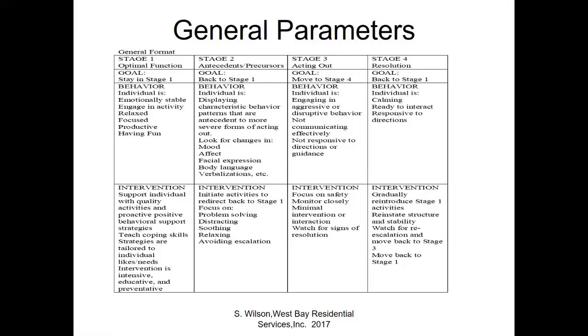Now in stage 2, we start to see the individual displaying characteristic behavior patterns that are antecedent to more severe forms of acting out. So we're looking for changes in mood, in affect, in facial expression, in body language, and verbalizations. And our intervention is to initiate activities to redirect back to stage 1 and then reinforce stage 1 behaviors once we've been able to do that. In stage 2, we're focusing on problem solving, distracting, soothing, relaxing, and avoiding further escalation. Now remember that it's important that we've been practicing these strategies back in stage 1, so that they will be available for the person to access in stage 2.